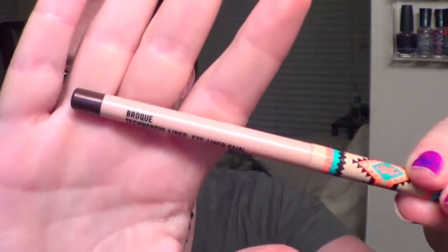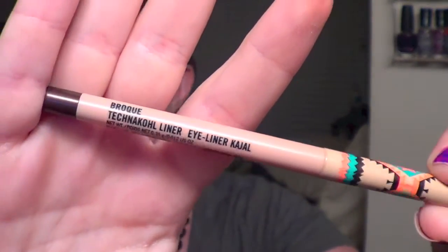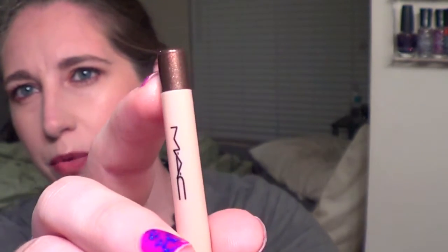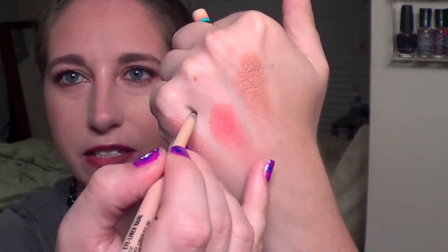And then the last thing from that collection that I'm going to talk about is just a massive favorite, again a surprising favorite. I wasn't sure this was going to work out. This is the MAC Technical Eyeliner in the shade Broke. So I'll show you that right there, and then this is the packaging. It's kind of like a bronzy brown. And this has just been a really nice liner, surprisingly so.